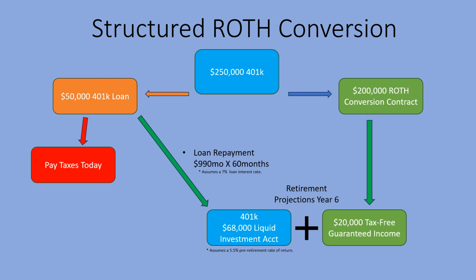So looking back at the scenario of Peter converting $200,000 into a Roth 401k, Peter will enjoy $20,000 of annual tax-free income in addition to a repaid 401k account that's estimated to be worth $68,000. This $68,000 retirement account is completely liquid. It provides completely discretionary capital available for Peter and his wife for anything they choose.